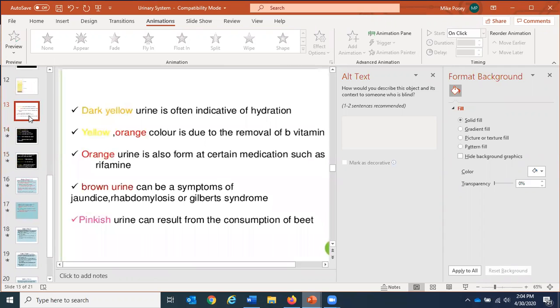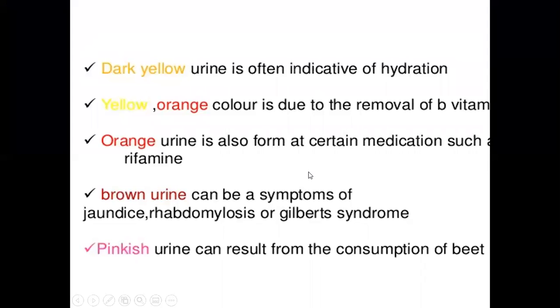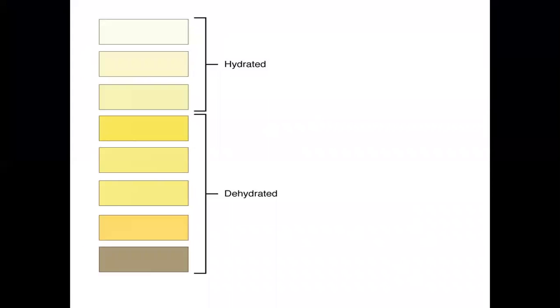Last week, when we finished our notes, we were talking about the color of the urine. Dark yellow. Urine should be transparent. It shouldn't be cloudy. If it's cloudy, it could be a kidney infection or poor diet or something like that. That's what we talked about last time. I think I showed you this hydration chart, and when you're dehydrated, it gets a lot darker. So it should be transparent and lighter.